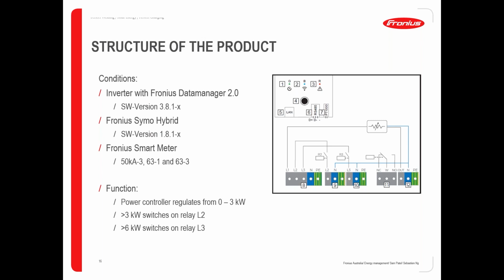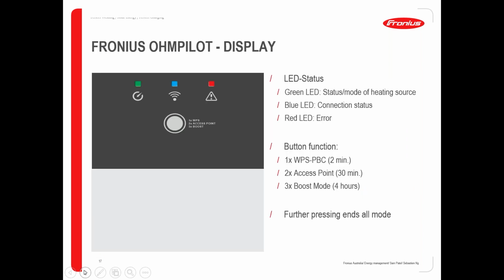So now what I'm going to cover is how to configure the Ohmpilot and how to set up different parameters on it. When you have the box in front of you, you will see 3 LEDs. You can see that there's no screen, and those LEDs will guide you and tell you what's happening to the system. A green LED means that the heating source is working, or maybe your Legionnaire function is working. A blue LED on the Wi-Fi means that it is connected, so everything is good. And of course, if something is red, it means that there is an error on the inverter.